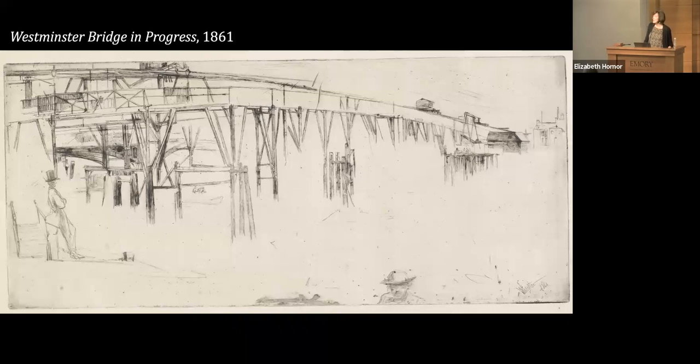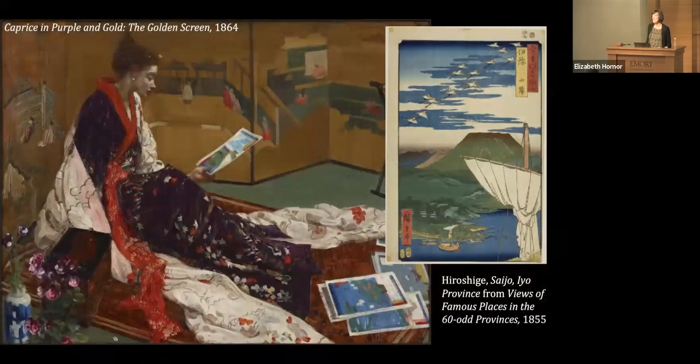He portrays the bridge from the Westminster side, which means that Westminster Abbey and the Palace of Westminster, which are the grand attractions of the bridge, are not even in the picture. So what happened to make him change so dramatically? Well, Japanese prints happened. We know that Whistler had been exposed to Japanese prints when he was a student in Paris.